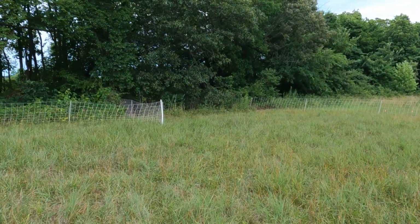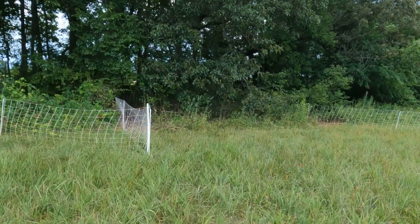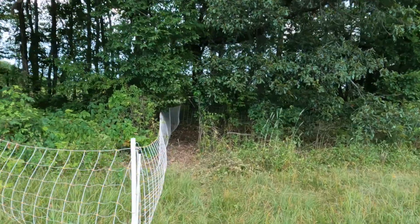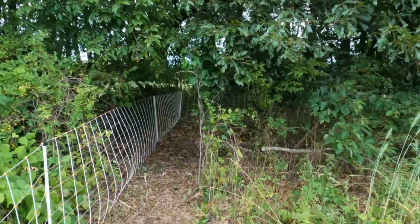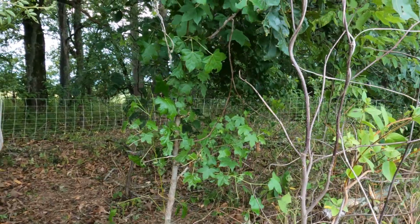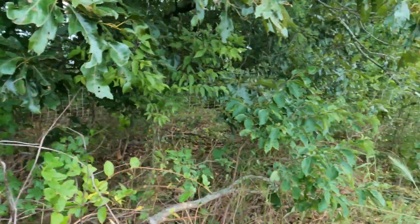Mike cleared out an area with the weed whacker so that we could get the sheep back into the shade during our hot days. Oh, it was awful. But yeah, you can see that they can get right back in here. The nice little tunnel. They can go back in there away from the sun. The trees are the best shade.